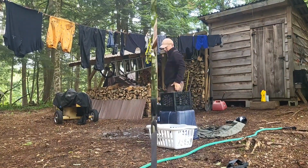Well, this concludes the exciting edition of how Neil does laundry off-grid in the summer. Now, I did it last year, and those of you living in the Northeast know that last year's summer sucked. It rained almost all the time. So I would have my clothes on the line for a week, and they wouldn't dry because it just kept raining and raining. So finally I ended up moving the clothesline in, I think I put it on my porch or something, so it was undercover.